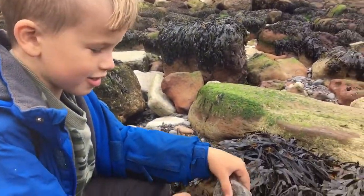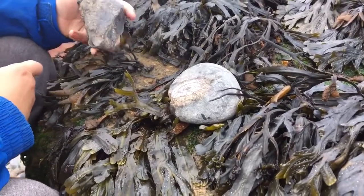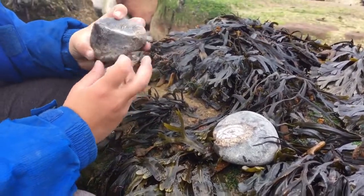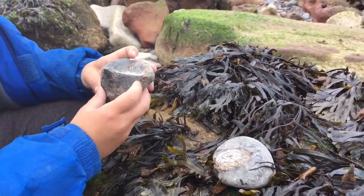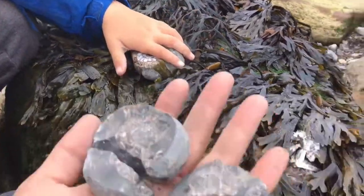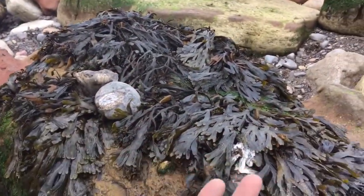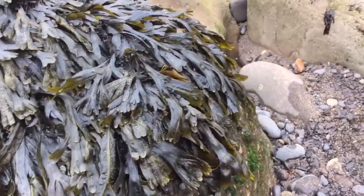Then you look at the back of this one. It's got more. Oh yeah. That's a double. I think there's another whole one in there. Well done. Found Bruce it. Just had a go at splitting one. He broke it a bit. Yay! He broke it. Yeah, that's why I'm not popping them.